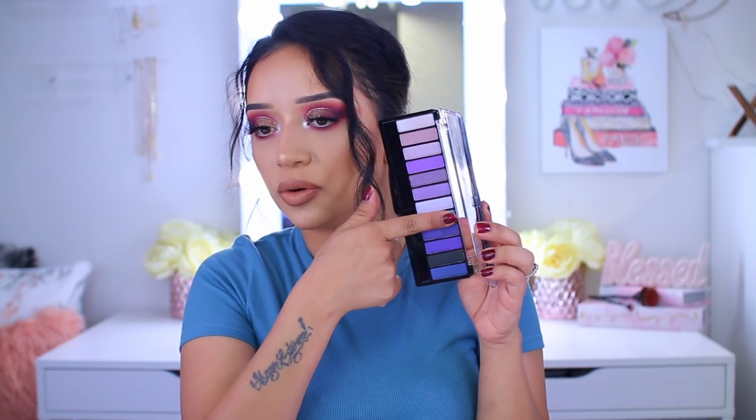This is what this palette looks like. As you can see, it contains cool tone colors, purples, a pop of a turquoise. I have used this turquoise before, and it is extremely pigmented, especially if you use a wet brush, you're definitely going to get a lot of pigment out of it.